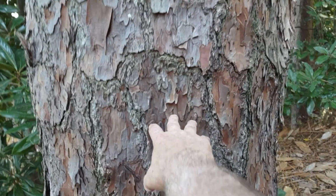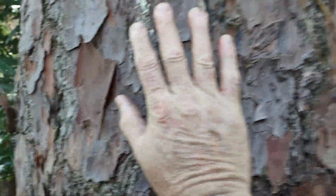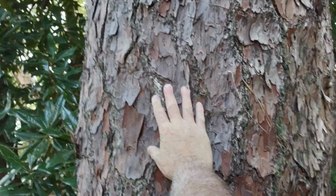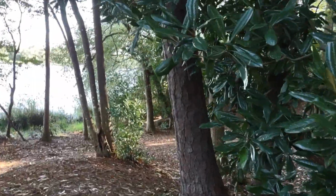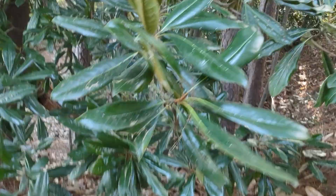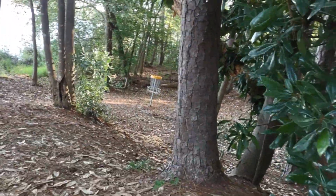Here's a tree. I'm far back from it. If I get up to it, this tree is big, enormous. This tree is probably over 100 years old. And here's another one here. And look at these big, giant leaves. Look at these leaves, man. These leaves are huge. I don't know what they call this tree, but somebody watching the video will know.